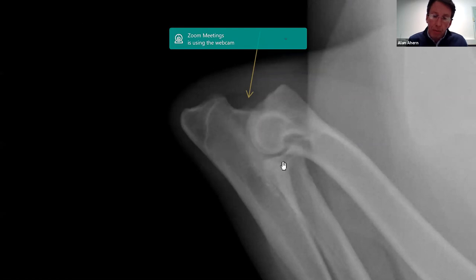The other thing with this elbow joint is that this is the radius here and this is the ulna. And they're meant to run into each other. There's a bit of blurring of the lines there. I suspect that was the cause of this situation. So this graded a two.